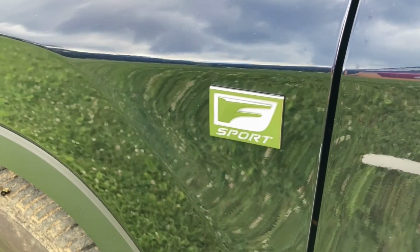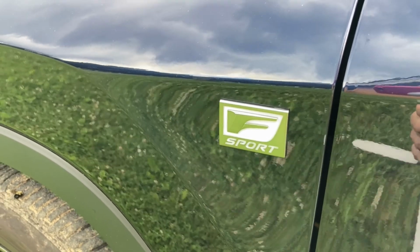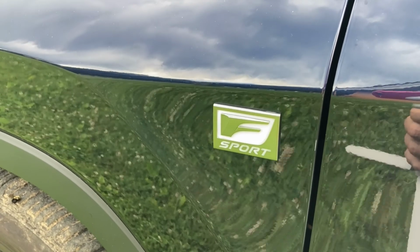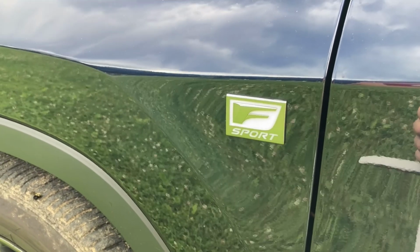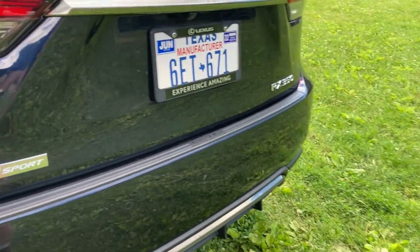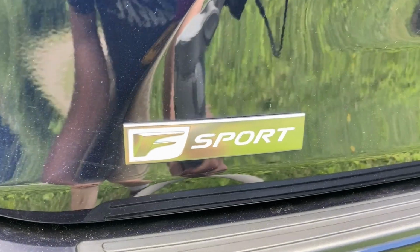F Sport. It stands for fast sporty, friendly fast sporty, F friendly sport. I don't know. But it helps make the car go very fast and handle very well with a package that includes all kind of good things. You see, flying by. Yes, look, we have another one of the badges here. Yes, F Sport. Excellent.